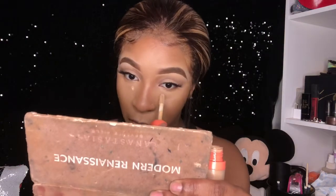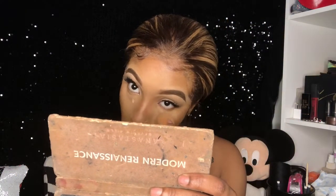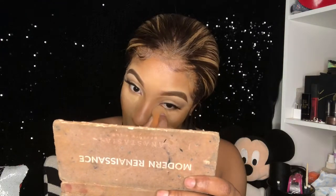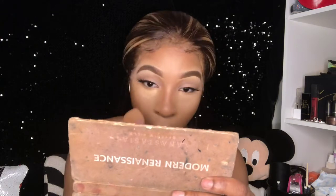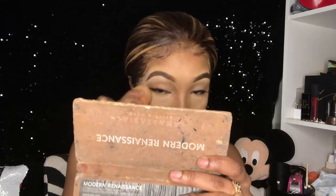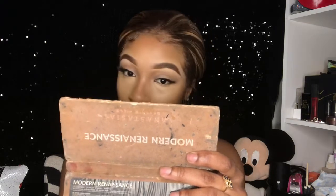I'm taking my Juvia's Place concealer in the shade 15. It doesn't have a name. And I'm just taking a little dot of that and I'm just brightening up my highlight a little more. I kind of OD on highlighter. I mean, you don't have to do this much, but this is just my preference. I just like a really bright under eye. I feel like it makes me look more awake.